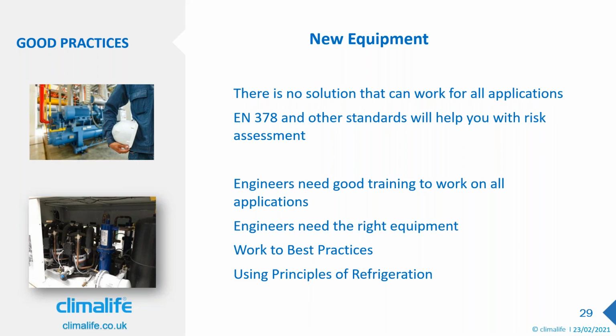But when you're looking at new equipment and you're looking to move to perhaps refrigerants that you haven't typically used, you've got to make sure that you're looking at the standards that exist. EN 378 isn't just a case for A2L and A3 refrigerants. You should be using it for A1 refrigerants, and there are other standards for different types of applications that should be consulted. Any engineers that are working on any refrigerant, whatever it is, need to be well trained to work on all applications, so that you're looking after both their safety and that of the end users.